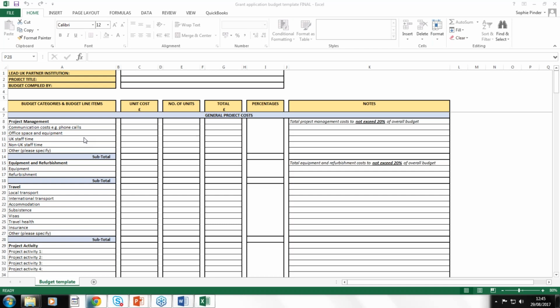and so I guess an example would be if you look under project management communication costs, for example, phone calls. The unit cost might be cost per month for telephone or internet connection, and then the number of units would be the number of months you expect to incur these particular costs, and that would refer to other budget lines as well. So if you're intending to purchase some equipment, possibly some computer equipment, it'll be the cost per laptop or PC, and then the number of units, the volume of the equipment that you're proposing to purchase. I hope that answers your question.